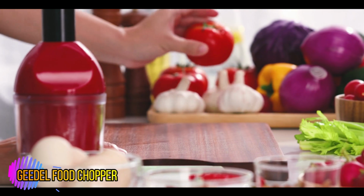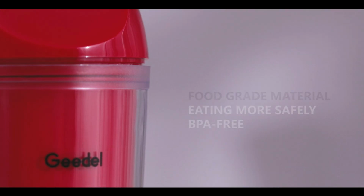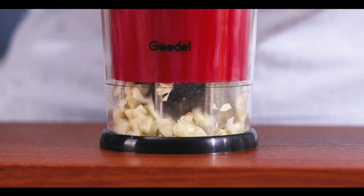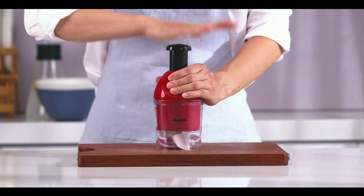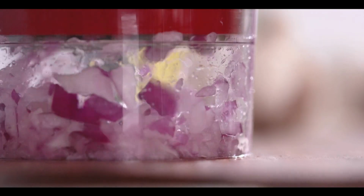Geedel food chopper. Reduce prep time. The food chopper is equipped with stainless steel blades which make faster chopping, dicing, and grinding than a knife. Use the onion chopper directly on your cutting board or included base to get your prep food done in less time. 0 risk of injury. Simply slap the vegetable chopper to get quickly chopping the garlic and onions in seconds. No more getting hurt by touching the blades.